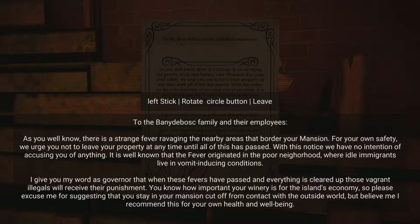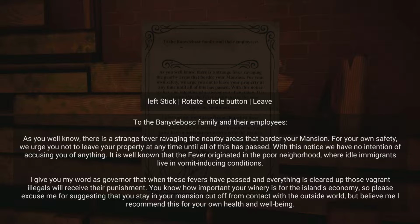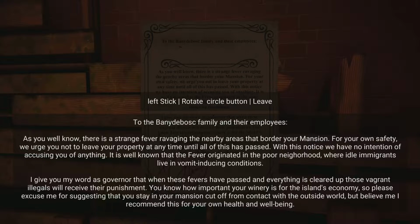You know how important your winery is for the island's economy, so please excuse me for suggesting that you stay in your mansion cut off from contact with the outside world, but believe me, I recommend this for your own health and well-being.